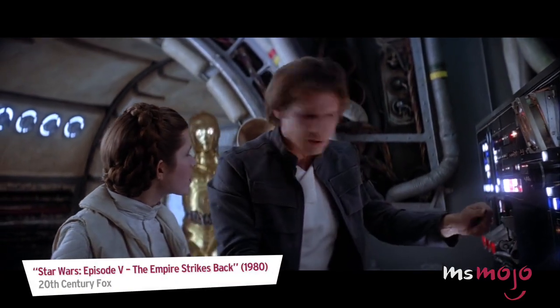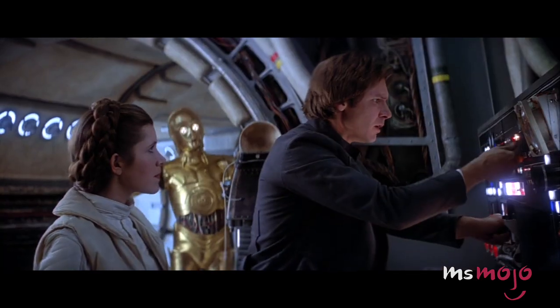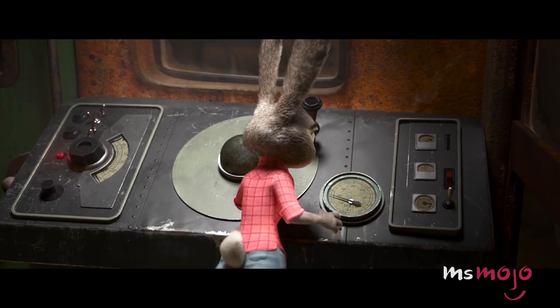Captain Soda, mine! Now that Disney owns the rights to the Star Wars franchise, there's a whole galaxy far, far away for them to make reference to.